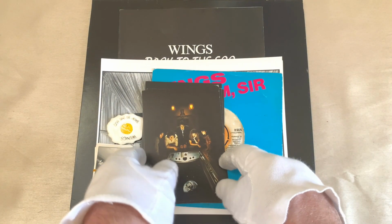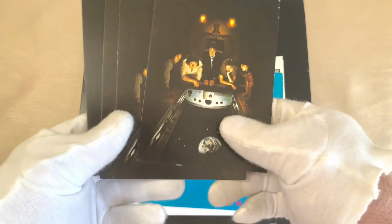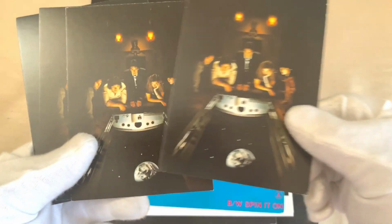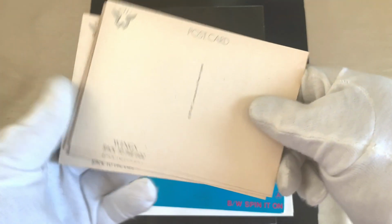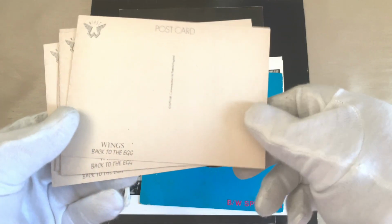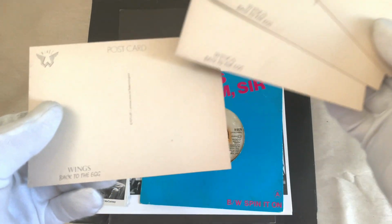And then we've got some postcards. Now these are all the same. There are 4 there, exactly the same. There's no difference in the photos, but it's a shame there isn't. But these have all got Wings postcard, Back to the Egg on the back. Exactly the same.